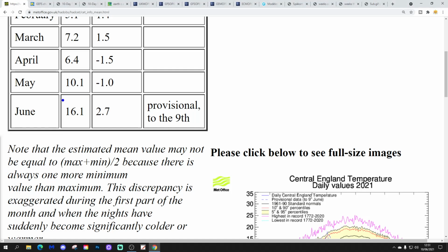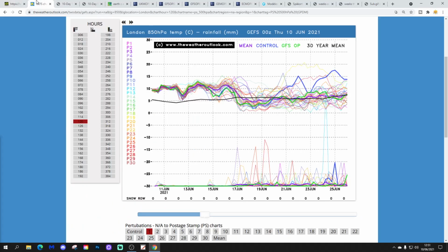So the CET is currently standing at 6.1, which is an anomaly of 2.7 degrees above average. That is provisional up to yesterday, the 9th of June. So that's come down quite a bit. It's over 17 degrees the first 2 or 3 days of the month. That has lowered quite a bit, but it's still significantly above average. It's still nearly 3 degrees above average, and will probably rise further in the coming days again, because we are going to be in for a very, very warm weekend.